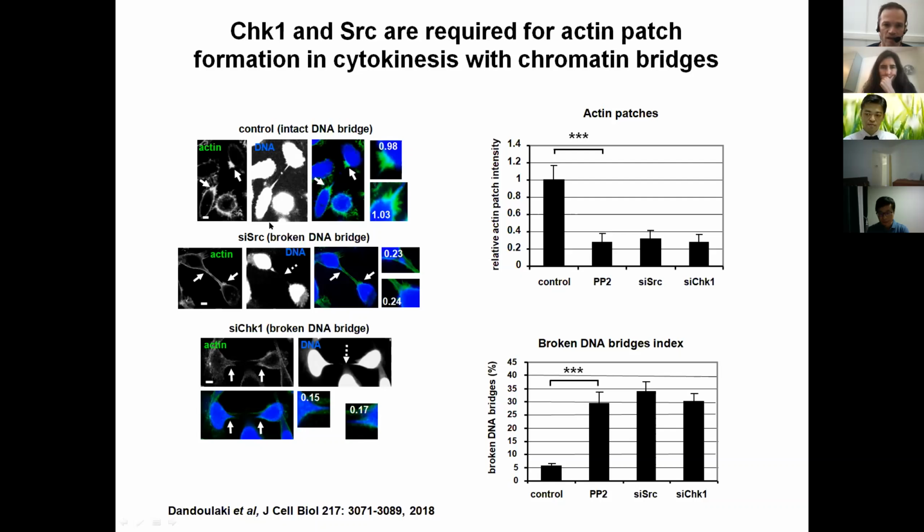whereas remarkably, cells without SRC, cells transfected with SRC siRNA, or CHEK1 deficient cells, do not form actin patches. You can see that actin patches are much lower here in SRC deficient cells or in CHEK1 deficient cells compared with the controls. And this is quantified here, where we quantify the intensity of actin patches in SRC deficient, CHEK1 deficient cells, or cells treated with a SRC inhibitor called PP2. And the reduced actin patch formation in SRC and CHEK1 deficient cells also correlates with chromatin bridge breakage in these cells compared with the controls. You can see broken bridges here.